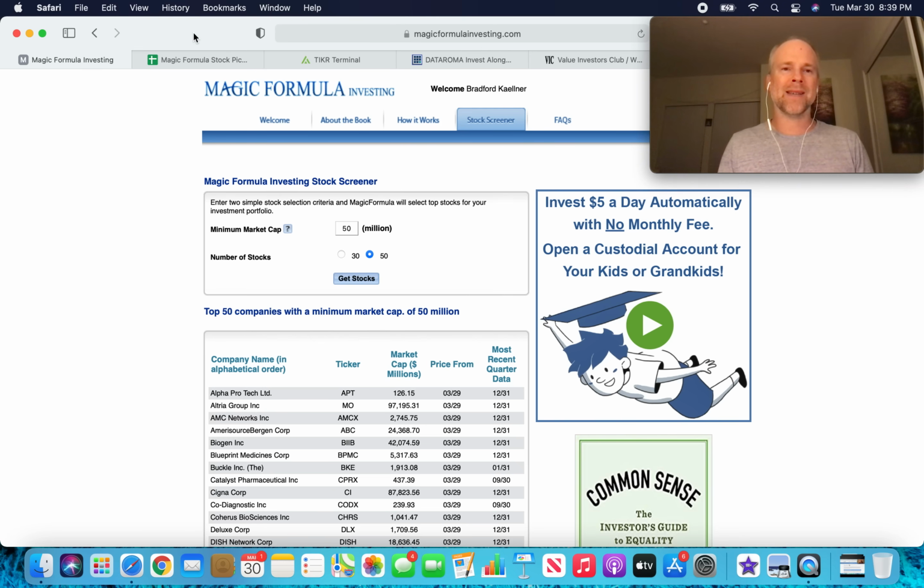The other difference is I'm not just holding them for a year, okay? That's a big part of the Magic Formula. You kind of sell after a year, or if it's still on the screener, you would hold on to it for another year. But I'm not doing that, okay? I'm holding these for at least 2 years. And I haven't decided yet exactly how I'm going to go about deciding if I want to sell, but I have time, okay?